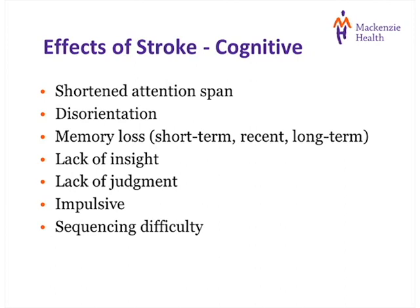Another problem is people can suffer memory loss, so they may lose their short-term memory. Short-term memory is if you just met someone and they tell you their name. You could lose your recent memory, which would be thinking back and saying, oh, what did I have for breakfast? That's a recent memory. And then, of course, long-term, things from years ago. And again, they can lose any one of those.